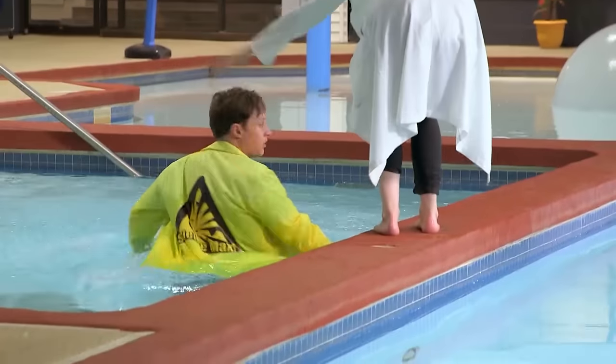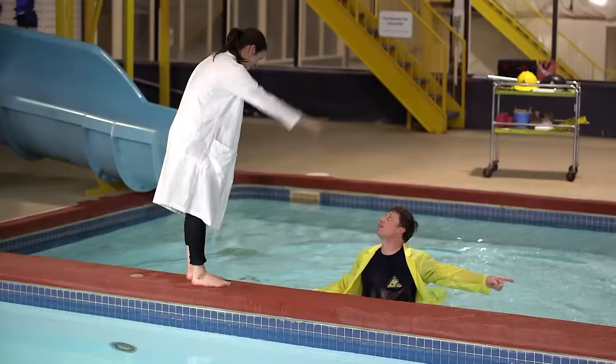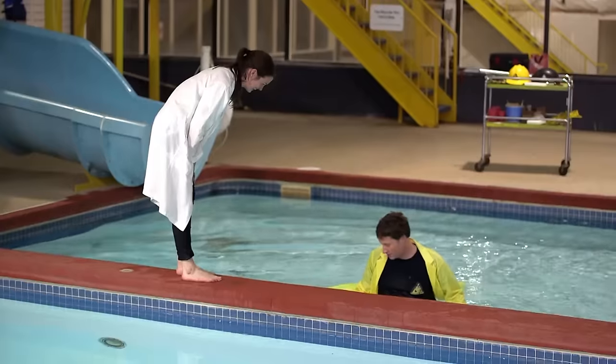Oh, I thought this was the shallow pool. No, that one's not here.